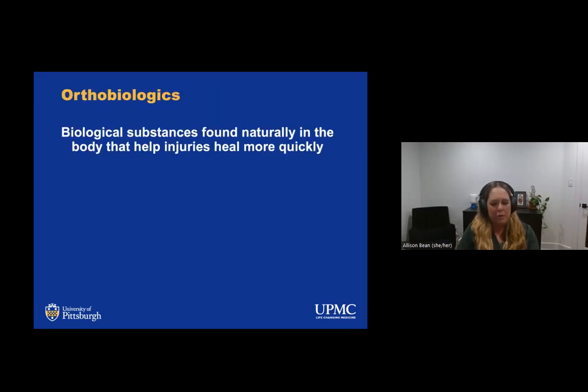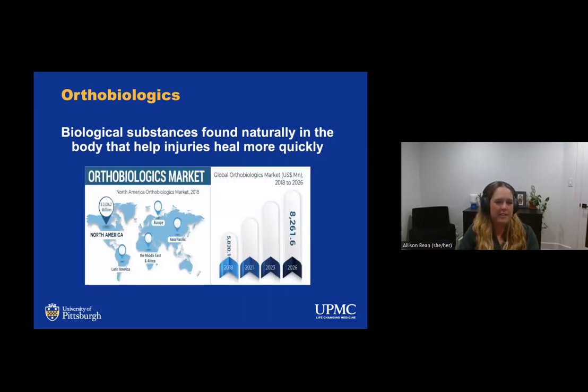So what I do think that we do more, and especially in PM&R, is focus on orthobiologics. The definition of orthobiologics is pretty simple. It's simply biological substances found naturally in the body that help heal tissues, help injuries heal more quickly. And this is becoming a huge market. This is a little bit out of date even, but essentially we have this skyrocketing desire and application of orthobiologics, and it's expected, and I bet this is going to be higher in the end, to exceed $8.2 billion by 2026. Especially in North America, people are spending a lot of money on these things.